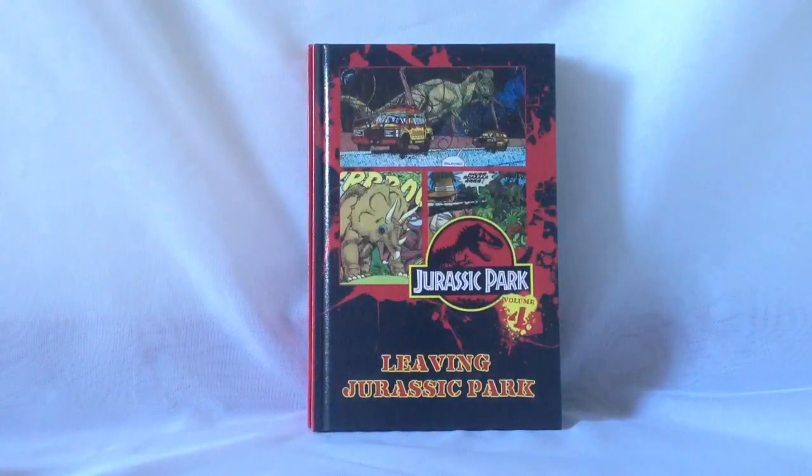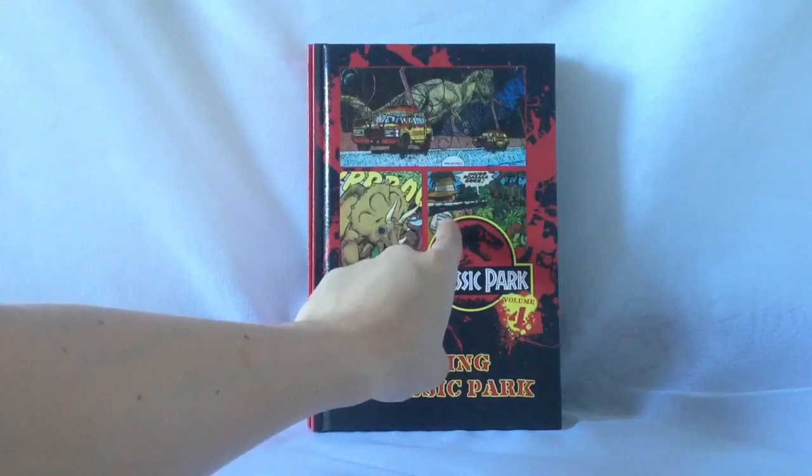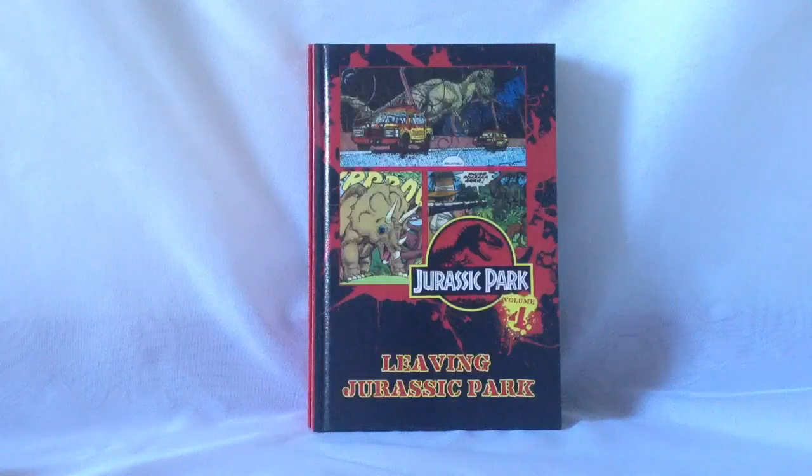Then we've got Volume 4, Leaving Jurassic Park, and this is actually where the Jurassic Park story wraps up. So this is the end of the movie adaptation, and the cover, they've decided to go with some comic book panels from the original comic. Probably the most striking one is Muldoon here with his gun, and in the comic they actually replaced his gun with the bazooka, which is always interesting. So that's Volume 4, Leaving Jurassic Park.